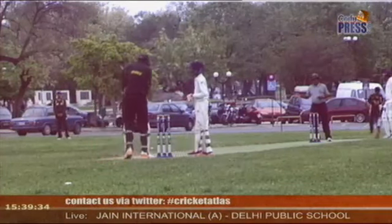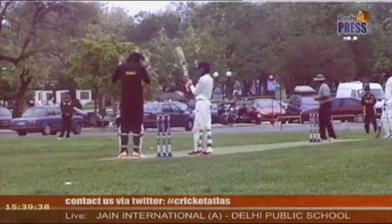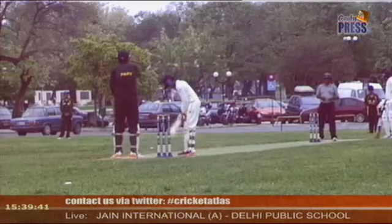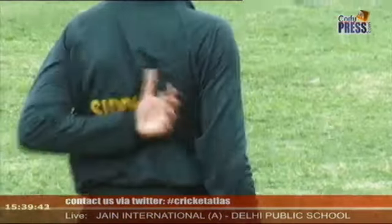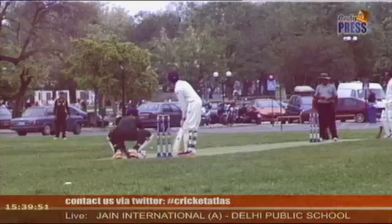We have a dog on the pitch now, which is just making his leisurely progress across the pitch. We'll see if the volunteers shoo him away. They don't seem that worried at the moment.